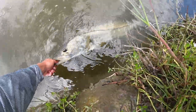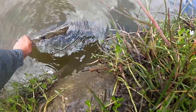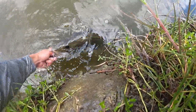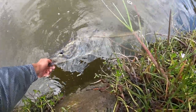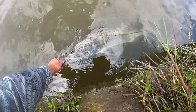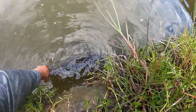Really didn't bother getting a picture. It just wouldn't have been worth it. I mean, it might have been worth it, but no. If I had to guess, this fish is probably around 30. Nice snook. Sucks I hooked it on the side of the head. I still don't know how that happened.